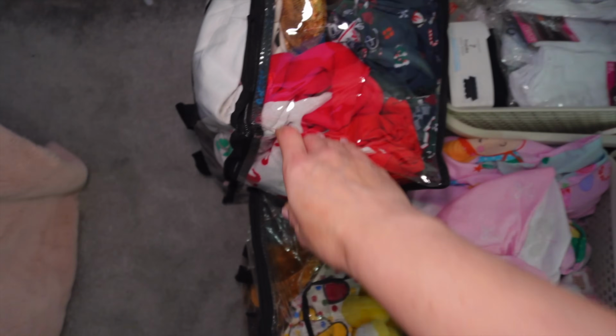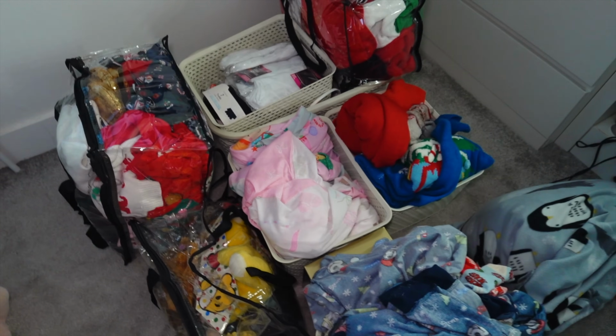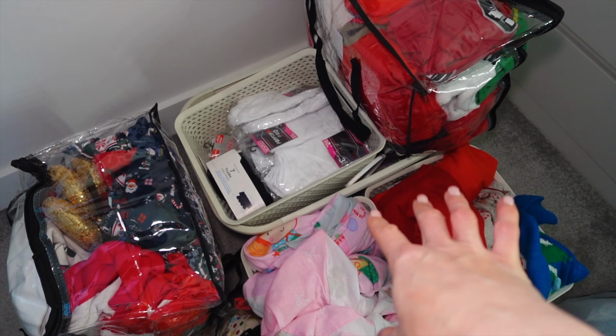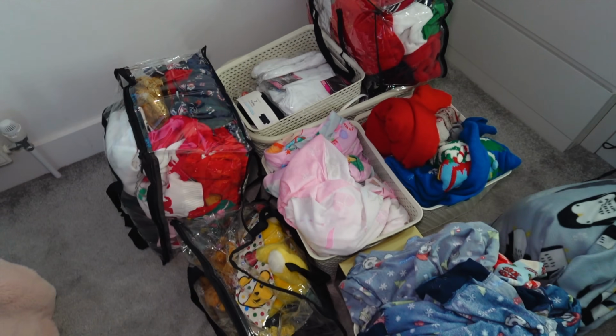Some of this stuff's a bit mishmashy, so I don't know if I need to repack it. Like, there's pajamas and there's jumpers, there's costumes. Future me would probably thank me for doing this properly. Then way at the bottom in a basket, some stuff for packing for going away. So I just need that kind of out of the way and just focus on the Christmas stuff.